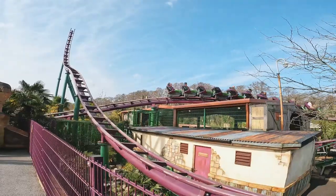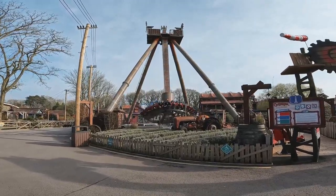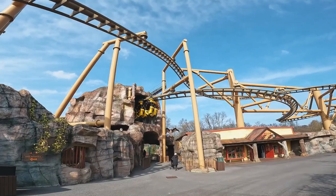So that concludes a really lovely day at Paultons Park. This really is one of the best family theme parks in the country. I do think the TripAdvisor reviews are absolutely warranted and deserved. They do a lot of things really well here. I think you've got four top tier family coasters.